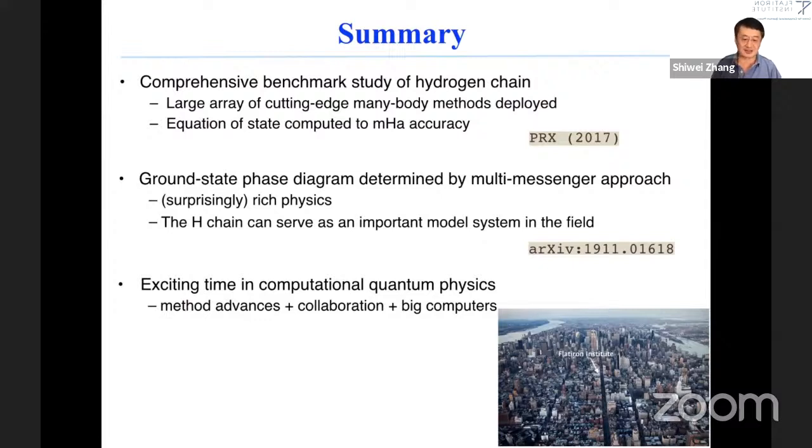So let me summarize this part first. I told you about this benchmark project, which is a comprehensive benchmark study of the hydrogen chain. We deployed a large array of cutting edge many-body methods. We obtained the equation of state computed to really high accuracy. We then investigated the ground state phase diagram of the hydrogen chain by, again, a multi-messenger approach. The physics there seems to be surprisingly rich, and we think that the hydrogen chain can serve as an important model system in our field.